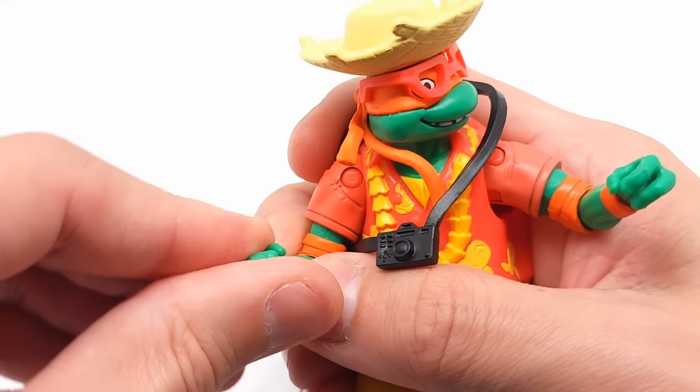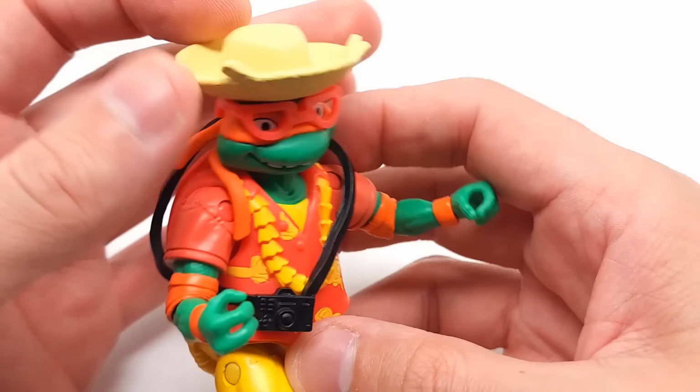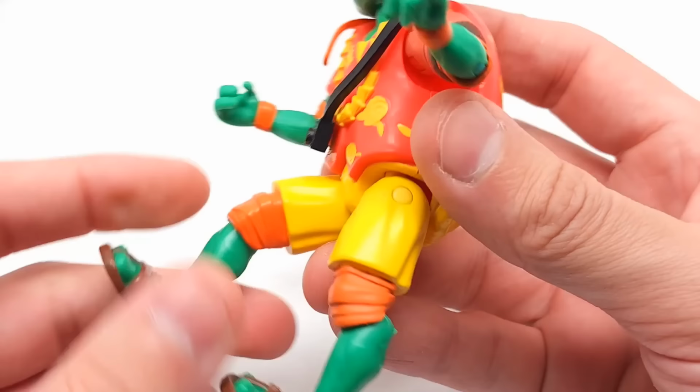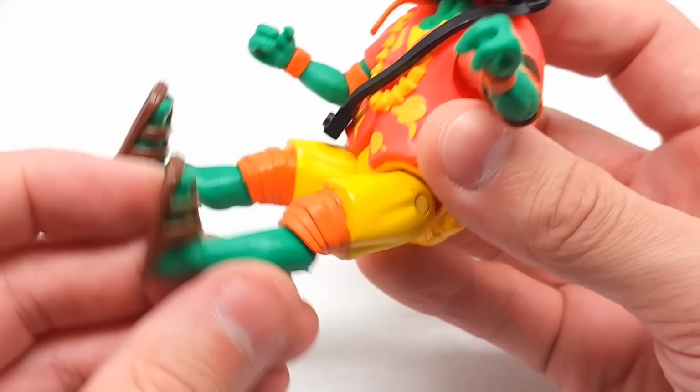That's cool. I'm like, is he supposed to have that gun right there? I guess we'll take that out in a second. Head turns pretty well. He's got this little hat, little straw hat. And his legs come this far forward. This one's a little looser than this one, but as far forward, which is surprisingly more than I thought it would.